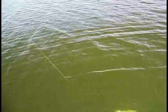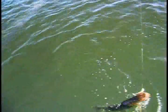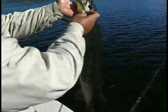Oh man, guys. Look at that down there, folks. Nice fish. That one, guys. Oh yeah. He is not happy with life right now, guys. Look at that. Swim bait right in the corner of his mouth. There he is, guys. Nice fish. Look at that. Right in the corner of the mouth, guys.